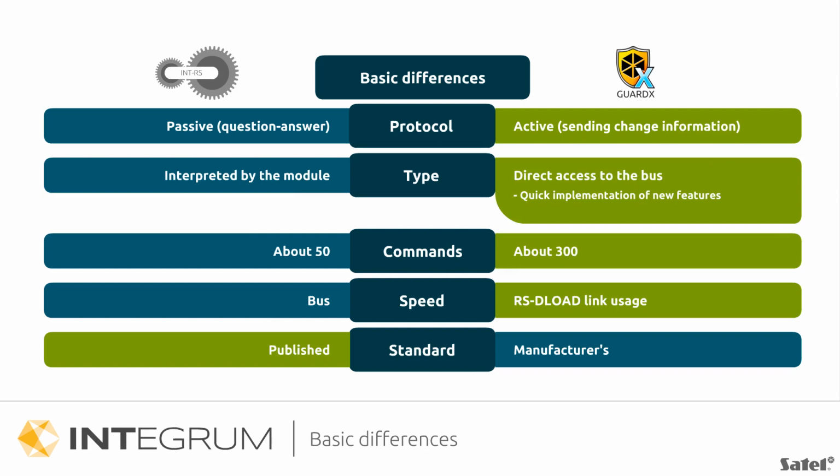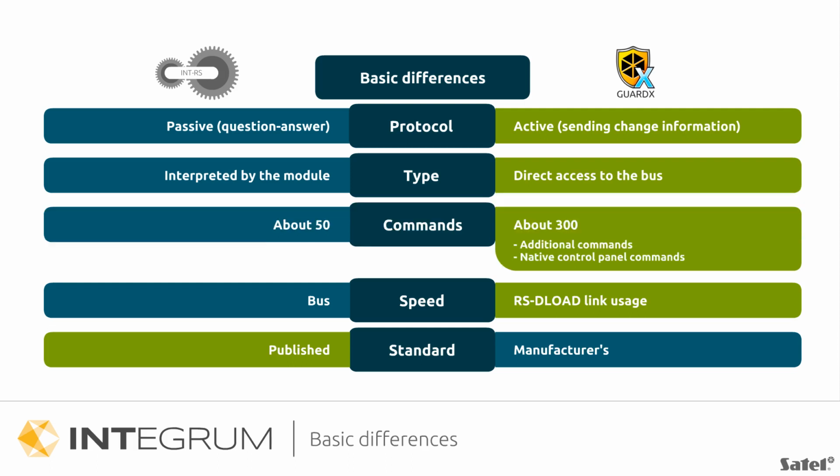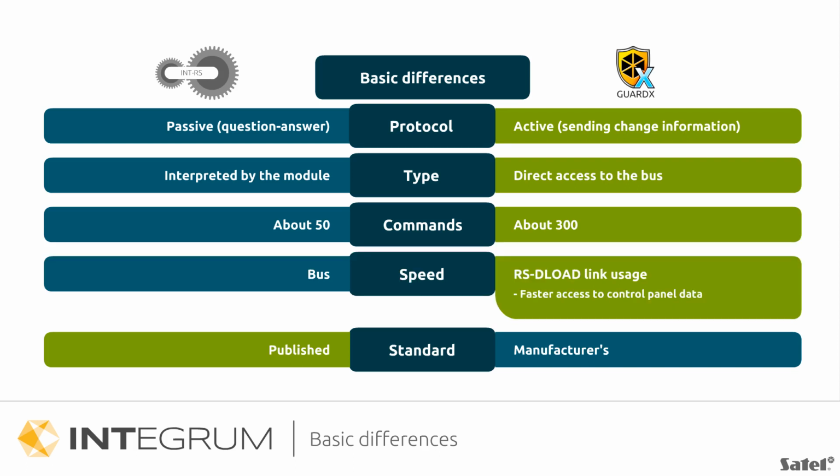The GuardX commands are sent and read directly from the system bus without the need of their interpretation by the communication module. This provides instant access to all new features offered by the update of control panel firmware. Because of this, GuardX allows access not only to the alarm system operation commands, but also to those related, for example, to using automation functionality. An example can be reading temperature from the ATD100 detector. GuardX detects the RS-232 cable connection between the ETHM1 or ETHM1 Plus module and the control panel mainboard, and automatically switches transmission to that path, increasing its speed more than 5 times.